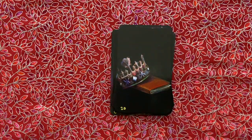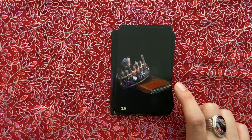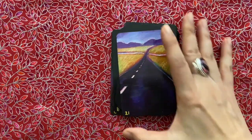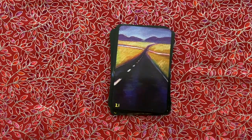We have Judgment. And this reminds me, again, we see the crown. We have this journal, which a character in the book does have a journal that's very dear to him. And when we're reading some scenes like this, seeing this image really resonated with me, connecting that to a certain scene. And finally, the World, to round out the major arcana.